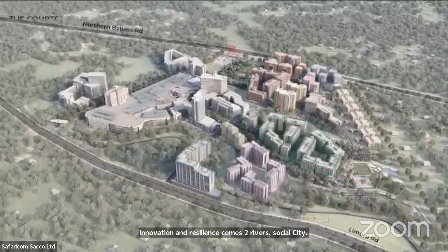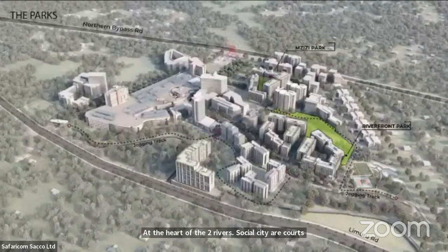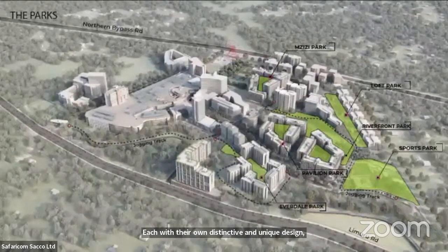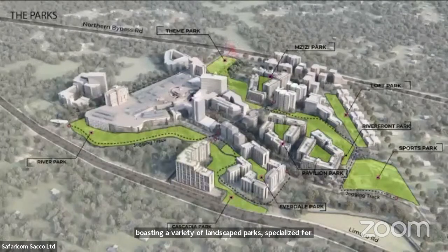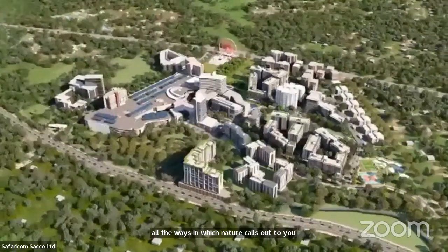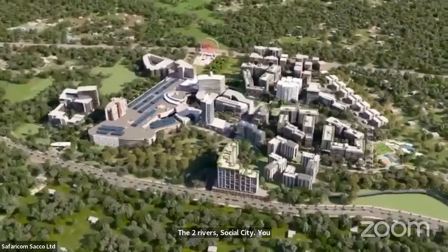At the heart of the Two Rivers Social City are courts, each with their own distinctive and unique design, boasting a variety of landscaped parks, specialized for all the ways in which nature calls out to you. At the Two Rivers Social City, you enjoy the best of a complete ecosystem.